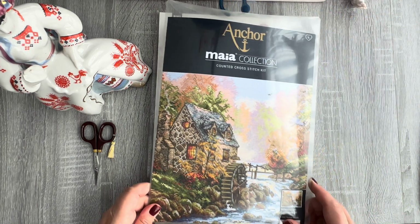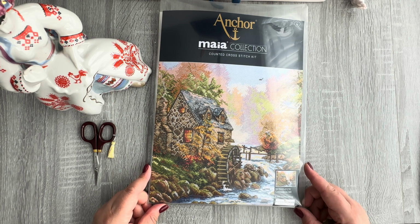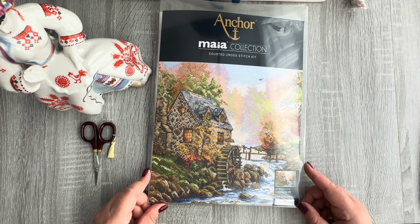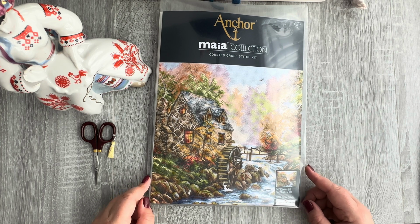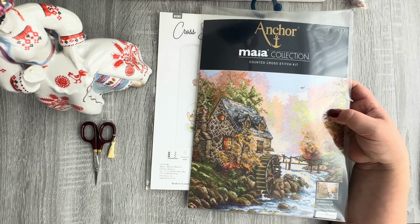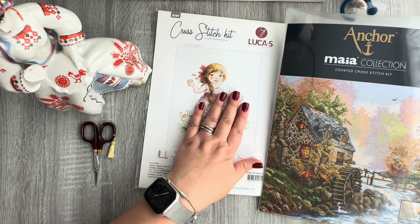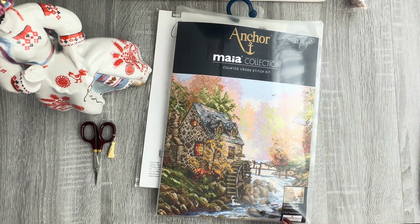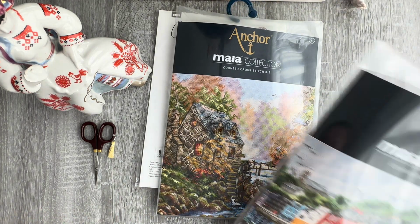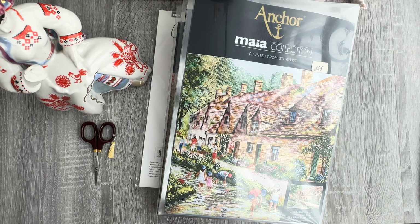And while looking for Tobermory, I saw this one from Anchor, Cobblestone Mill. I have been liking this one for a long time, and this one was at a very nice discount, and I said, okay, I cannot go next to it, and I purchased this one as well. So in such a way, I was intending to buy only this kit by Luca S. I didn't want to buy any other kits, but in the end I ended up with 4 Anchor Maya collection kits, but they're extremely beautiful. I don't regret a bit that they are in my collection.